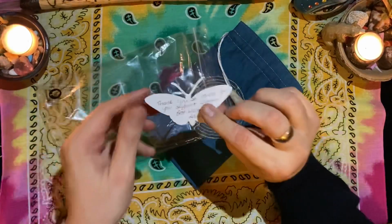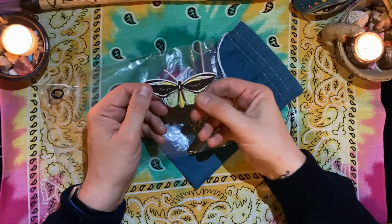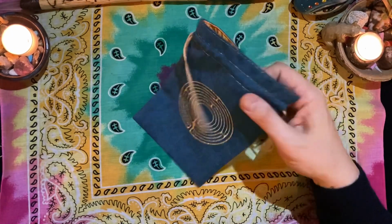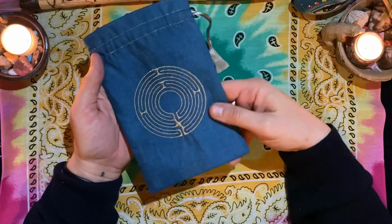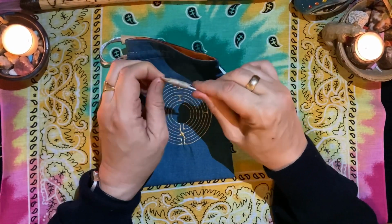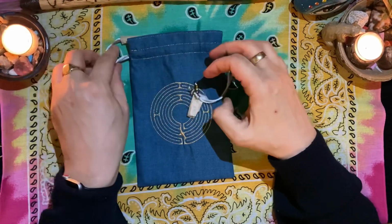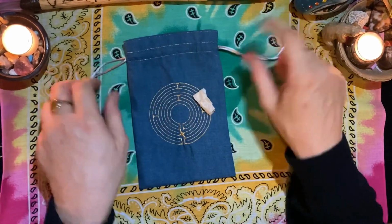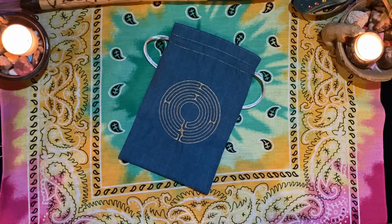We've got a little note here. Thank you so much for your support, Simon. Best wishes, Louise. Love that little butterfly. Pop it there. And yeah, this is gorgeous. Again, we've got the gold stitch. I love this blue, this colour blue. Take off these little bobbles, the ties are really unique as well, really lovely. That's gorgeous. I'll have to think of a deck to pop in there.